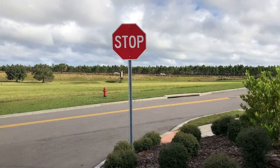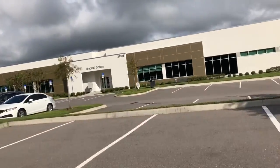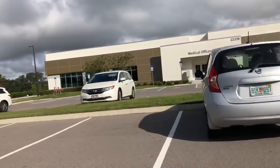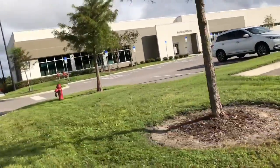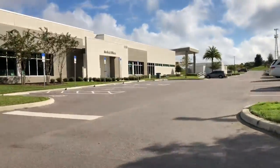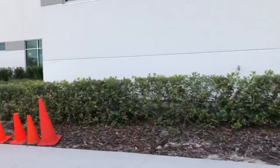Here's the turnpike, not very far. And then as you can see, there's a medical building. It's only like a block away from the Royal Highlands. So if you get sick or anything, this is South Lake Hospital. It has doctors in there, and it has an emergency room. So I guess if you get sick and you're really close, you can drag yourself to the hospital. Just a block away.